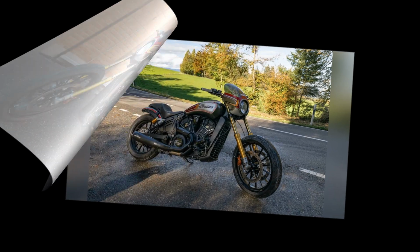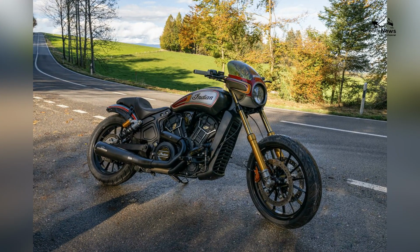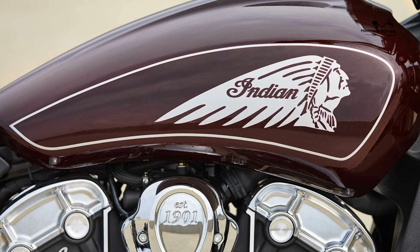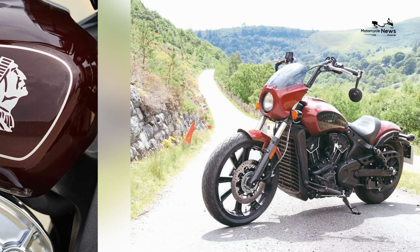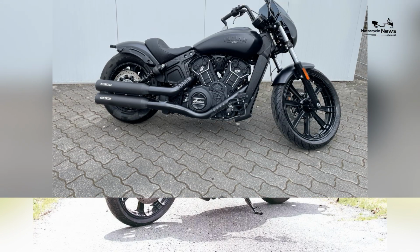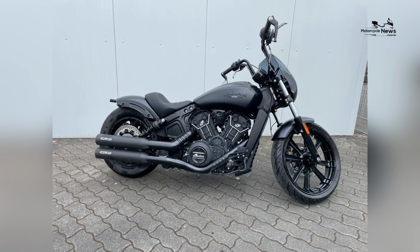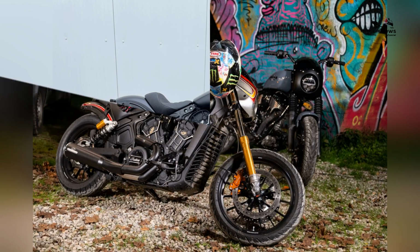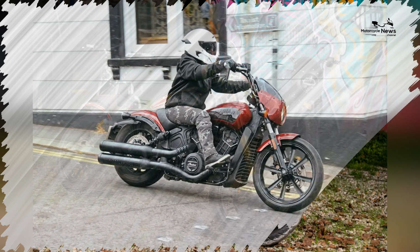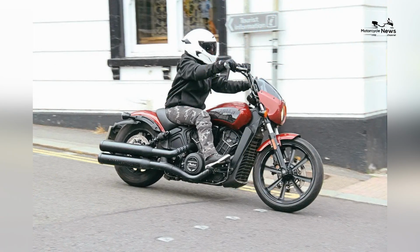While some competitors lean heavily into tradition, the Scout Rogue pushes a modernized cruiser vision. It maintains the Indian motorcycle design DNA but adds performance-focused elements that appeal to younger and more dynamic riders. Its ergonomics also strike a balance, low enough for shorter riders while providing enough legroom for taller ones, positioning it as one of the best cruisers for beginners who also want room to grow.